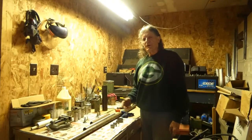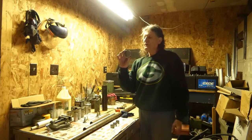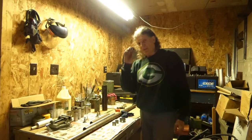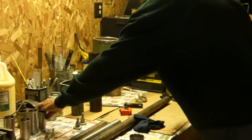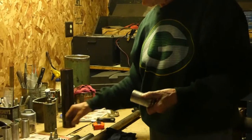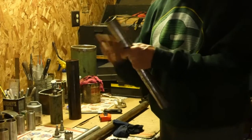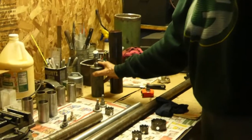So we're done with the lathe cutting operations. You can see we made all of these bits into hollow bits. So these bits will be attached to tubing that'll then allow us to attach it to our boring bar. So we'll do that next time.